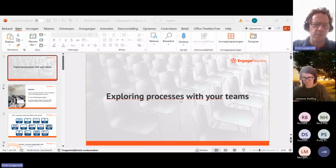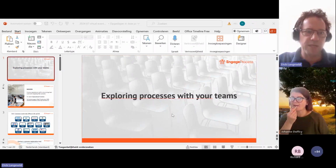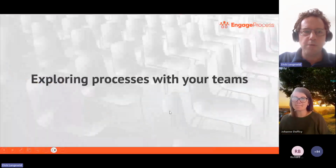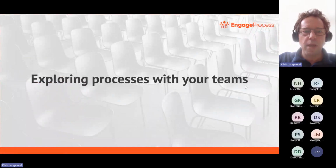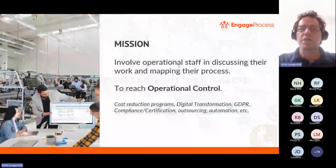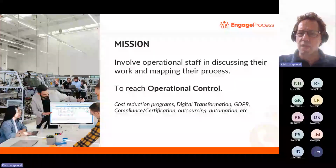And that would apply to us, but typically it would apply to a lot of ways to map processes. What we set out to support our users with is that we'd like everybody to be able to explore processes with teams. So the mission is to involve operational staff in discussing their work and mapping their processes at the same time, making it easy for them to understand what processes should look like, or look like, in the organization.